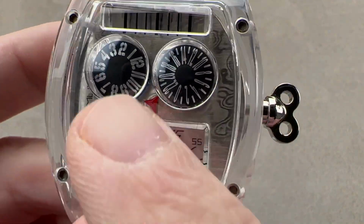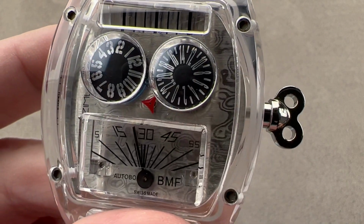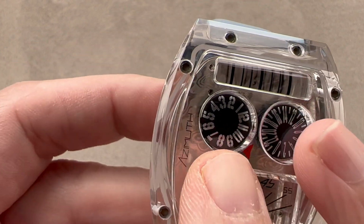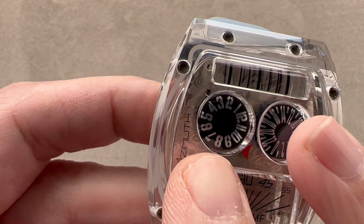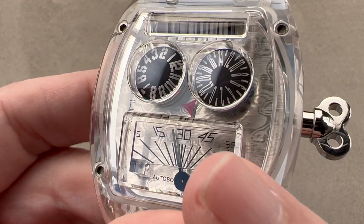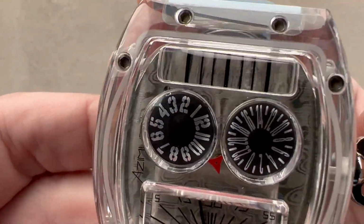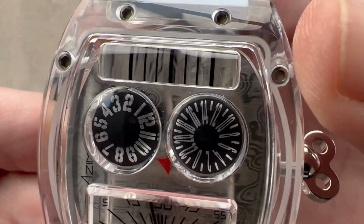So I have separate hours, minutes, and seconds, which makes it a regulator. I have 2 time zones, including one in 24-hour format, settable independently, which makes it a GMT, and I have the retrograde minutes, which makes this a retrograde. And then there's a little scale above the eyes that can be used as an index.